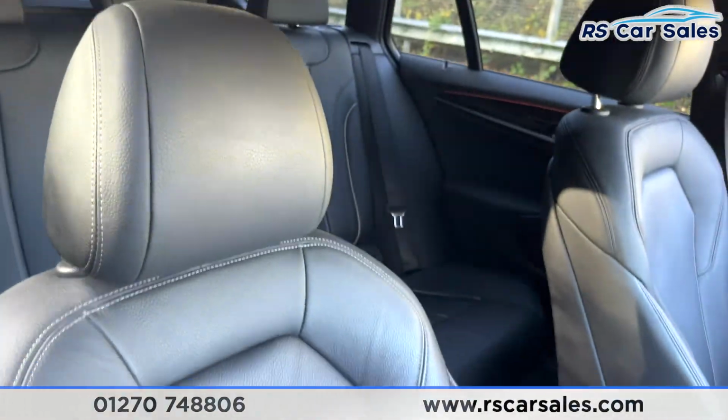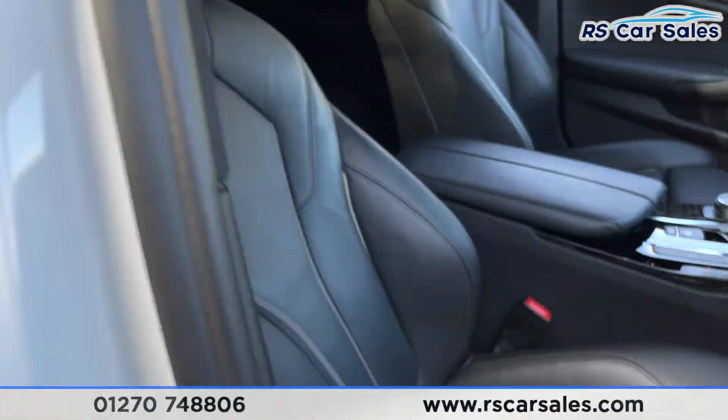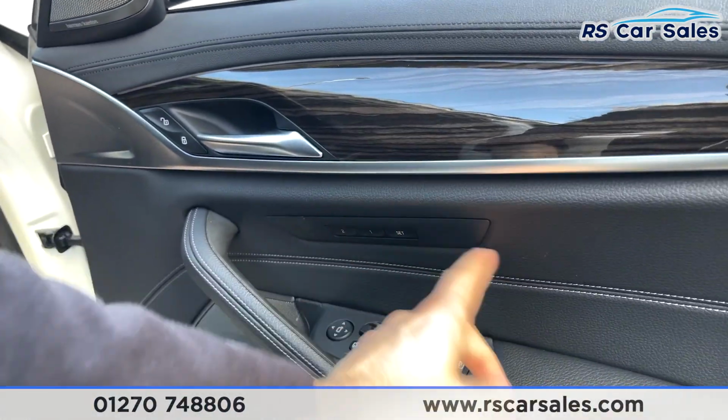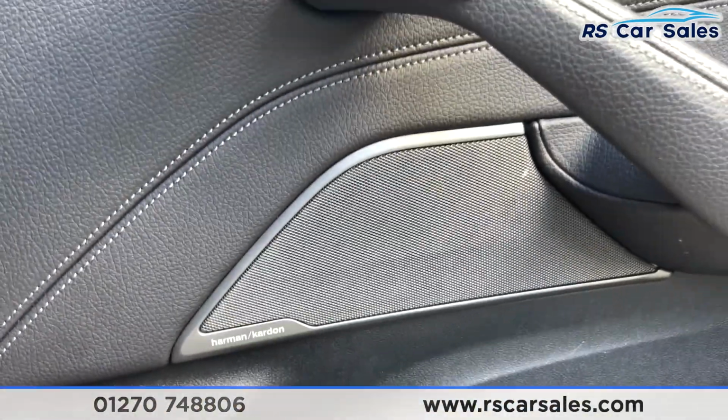Going to the front, there's a look at the driver's front seat. Now the driver's seat is fully heated, electric and memory, and the passenger seat is just heated and electric. Memory function just there, electric windows, electric power folding mirrors, and again your premium integrated Harman Kardon speakers.